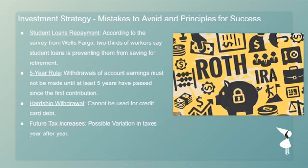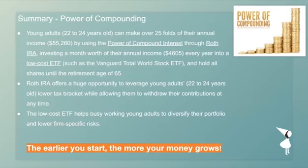A hardship withdrawal cannot be used for credit card debt. Taking an early withdrawal may incur taxes and additional penalties that might end up costing more than the interest paying toward debt. When investing in a Roth IRA instead of a non-Roth retirement account, young workers are betting on taxes increasing over time. If investing in a Roth IRA year after year, there will be years with higher taxes and years with lower taxes.